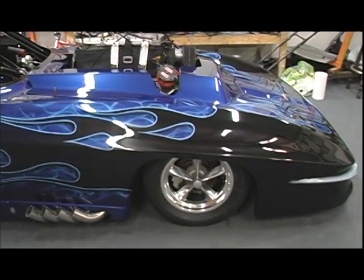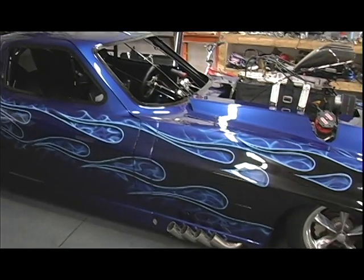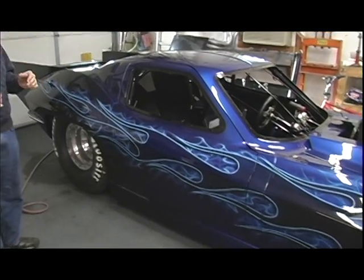Look at this car. Isn't this paint job phenomenal? This paint job was done by Bruce himself. He does this for a living. What a great paint job. And he's going to be racing with us this year, 2011, with the Northeast Outlaw Pro Mod. He has been racing with us before and had some tough times for the last couple of years, but he's back again. So Bruce, just say a couple of words.